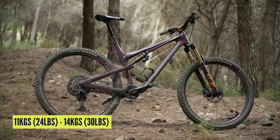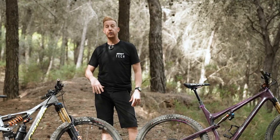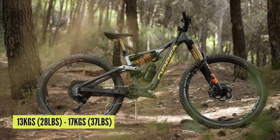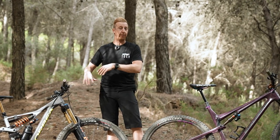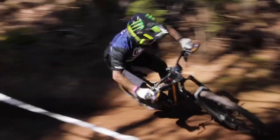Weight of the bikes varies massively as well. You can have a trail bike anything from 11 to around 14 kilograms, whereas an enduro bike, you can expect it to be 13, even up to 17 kilograms, depending on the size of the bike and the componentry that's spec'd on there, depending on what the rider needs. They're a very different kettle of fish from the modern trail bike.